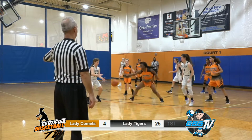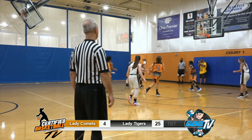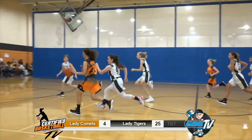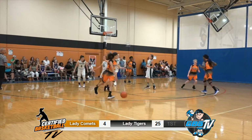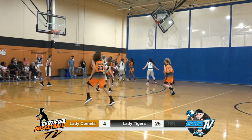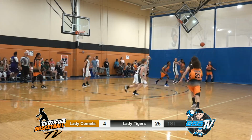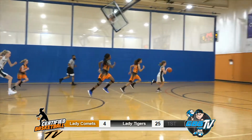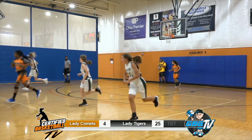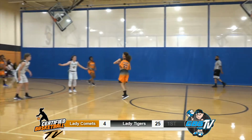Comets working the ball around. Not able to get really any shots that are not contested. Nice step through there, but the shot by Zerker will not fall. Yelling coast to coast. Will pull it back out. So Sullivan, her pass stolen by Clark. Scoop shot up and good. Mad Clark with her first 2. 2:05 left here in the first half.